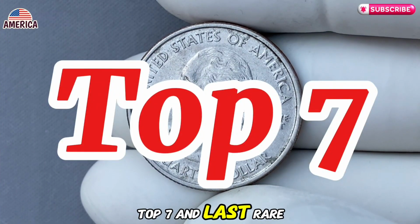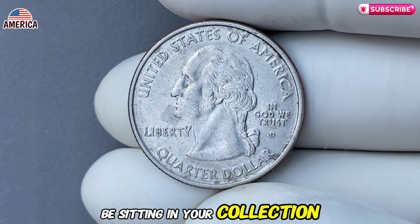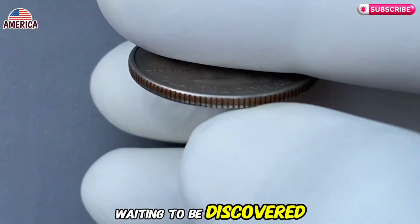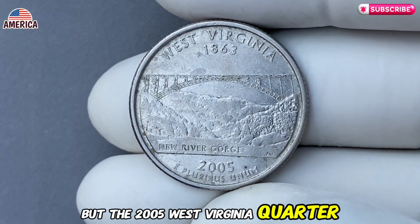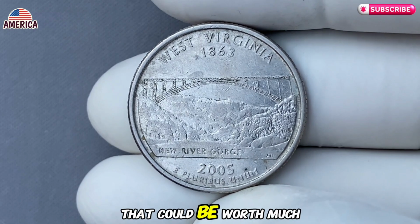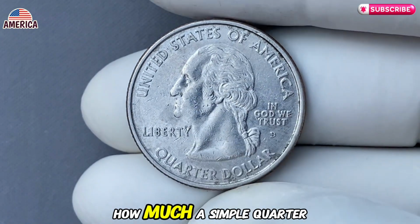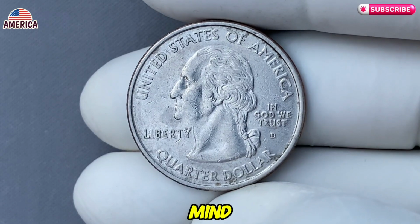Top 7 and last rare coin, we're going to talk about a coin that might just be sitting in your collection, or even in your pocket, right now, waiting to be discovered. You may not know it, but the 2005 West Virginia quarter dollar is a true gem that could be worth much more than its face value. If you've ever wondered how much a simple quarter can actually be worth, this video will blow your mind.